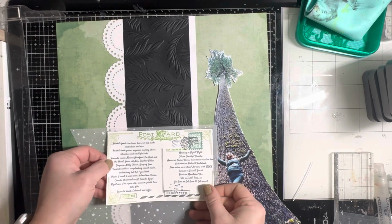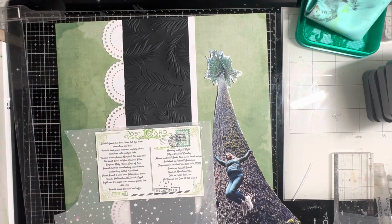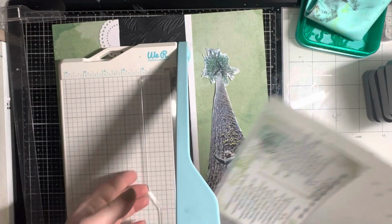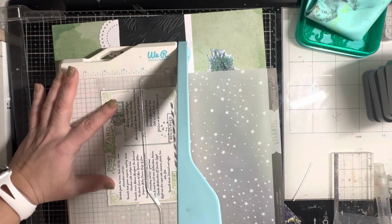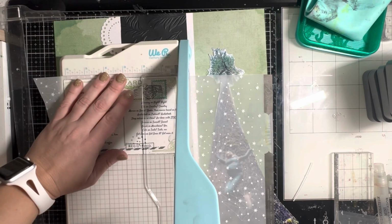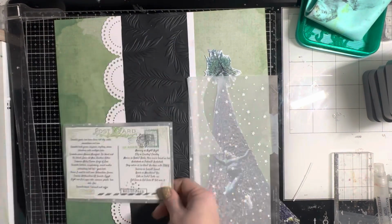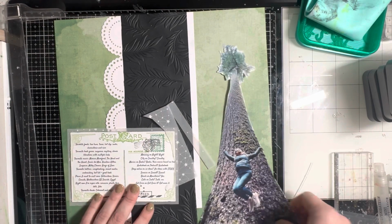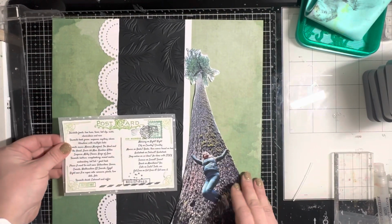So I just wanted a little something to distinguish the journaling from the rest of the page, mostly because the journaling was printed on a piece of white cardstock that was not as crisp white as the other whites on the page. So it needed a little definition between the two so that it wasn't glaringly obvious. But I like that little transparent paper. And so I'm also going to pop it up.